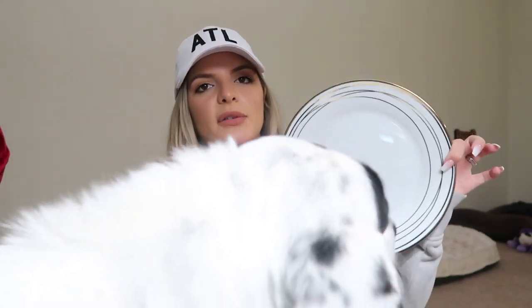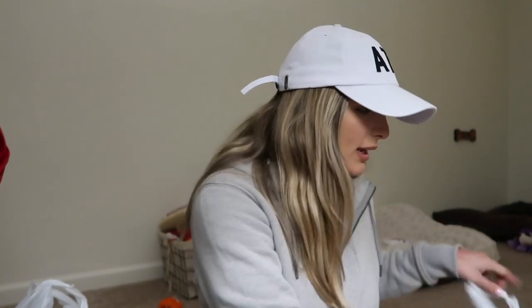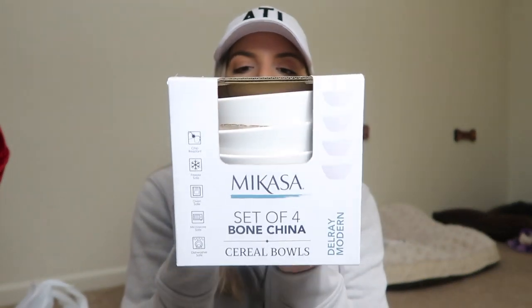They're just a gold trim. And then they also have this gold back, which is so pretty. So figured we could use this for day-to-day use or holidays, whatever. These for a set of four were $16.99. I feel like that's not that bad. We also got another set of bowls because we needed more bowls and none of our bowls matched. So we just got some more white ones. And this is a set of four cereal bowls.